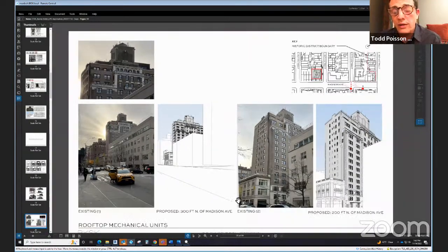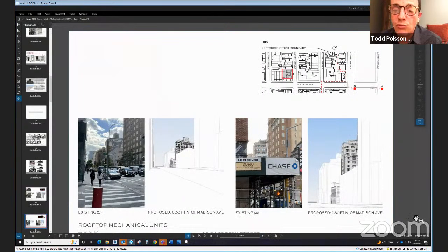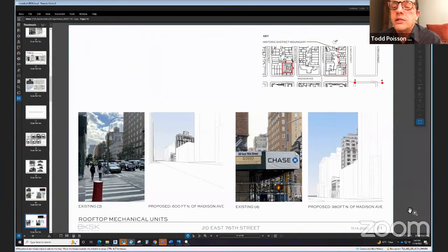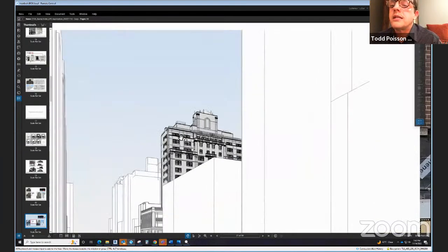Next, we're going to walk away. Next page, we're going to be even farther away from the building, where you really see the roofscape. If one were to zoom into that rendering, let's zoom into that first one on the left, Will. Thank you. You can see from far away that the parapet has risen and the brick on the right has been pushed back. Let's zoom back out.